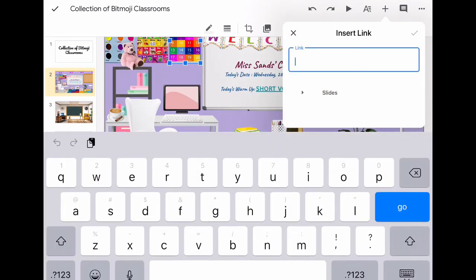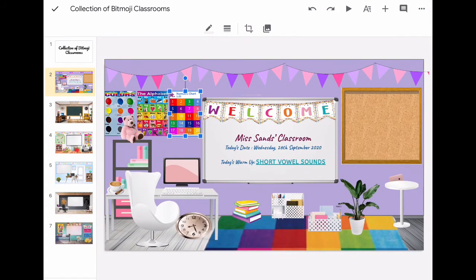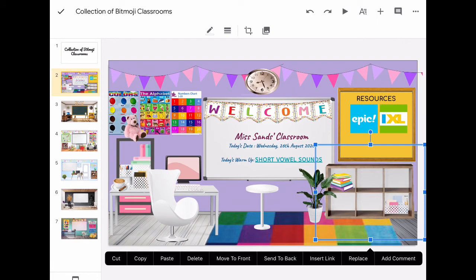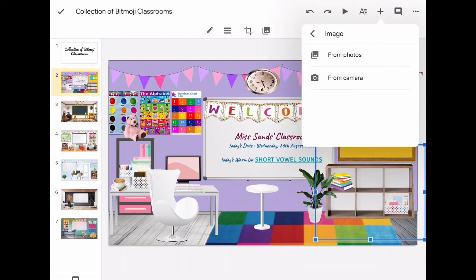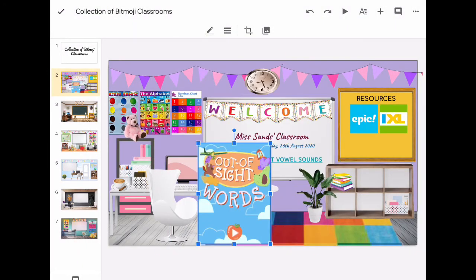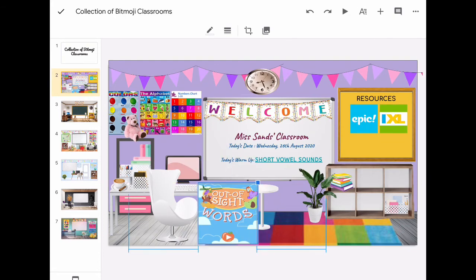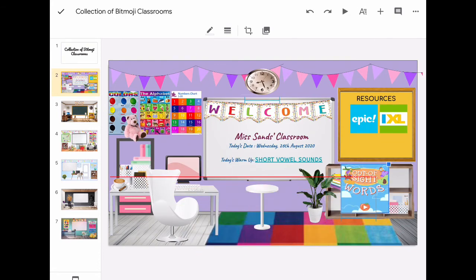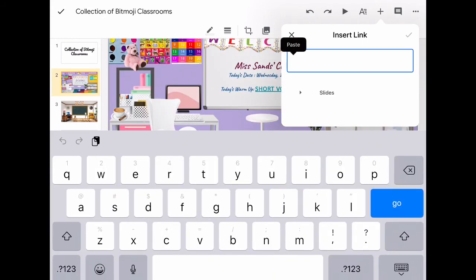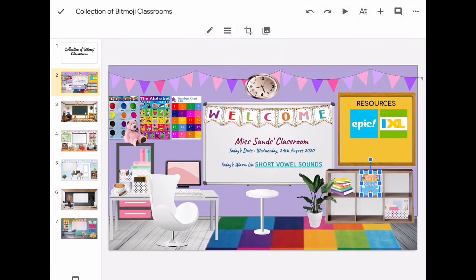So now I'm getting my classroom together, guys. I'm adding more images and I'm also going to hyperlink different videos, different worksheets to the various images. So I added more details to my classroom. I added my bookshelf where I'm going to include read-along books, audio books. So you just insert images that I saved. This is actually a game for sight words. So my students can click on this and it will lead them to games where they can practice their sight words. I'm just resizing the photo so that it fits into my bookshelf and looks like a book. Then I'm going to hyperlink it to the website for the games.